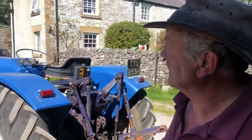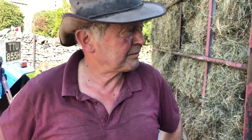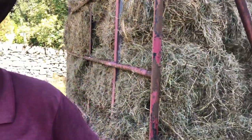There's roughly 85 bales on the first trailer, and roughly 80 on this one. It was about 300. So literally double what we had last year off the same amount of ground. So that's pretty good.